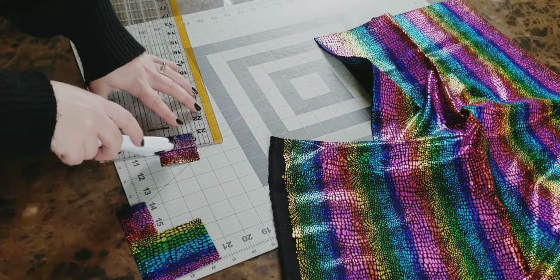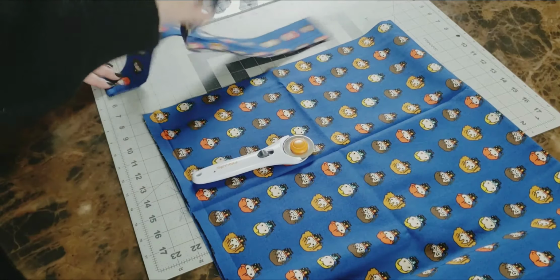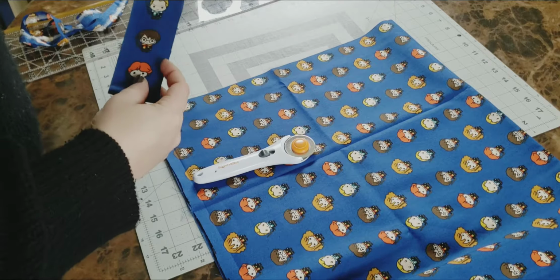I've gotten all the pieces cut out for this one now, so I'm gonna work on cutting the rest of the fabrics I brought. I am loving this Harry Potter fabric that I just got.